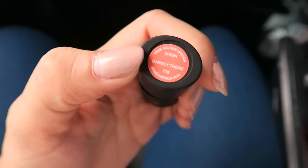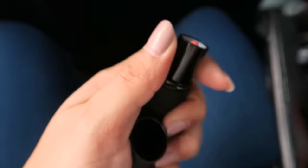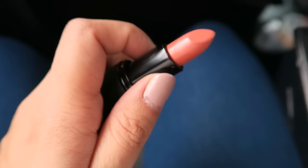The lipstick I'm wearing today is from Sleek. It's called Barely There. Ang ganda ng shade niya. Makita ko sa inyo. Look at that. Ganda, no?